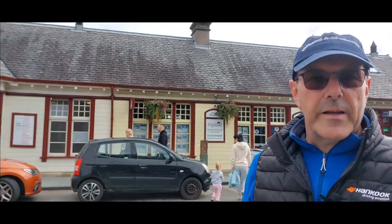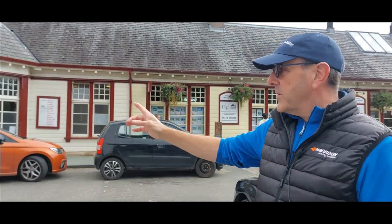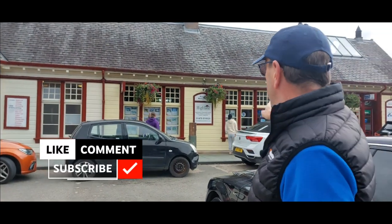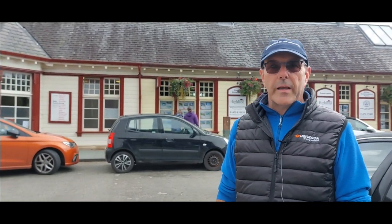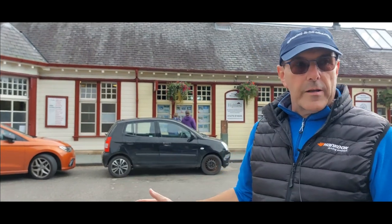Brummy in the Highlands. I'm here in the Highlands once again, but I've decided to come down to Aviemore today because there's a special guest arriving at Strathspey Steam Railway. Can you see that building there? That Victorian building. We've got the Flying Scotsman steam locomotive arriving in Strathspey today. So we're going to go in and take a look at it.